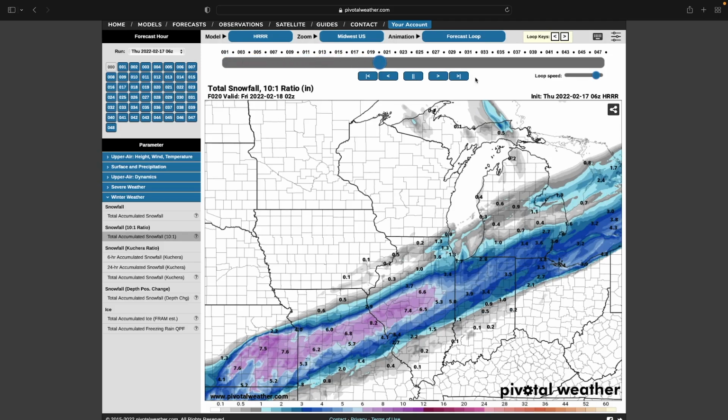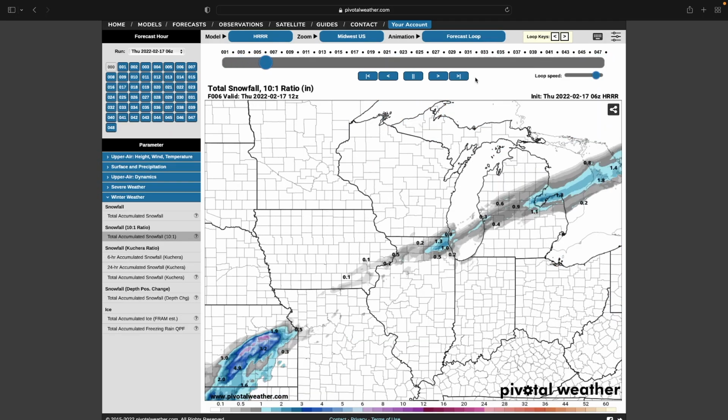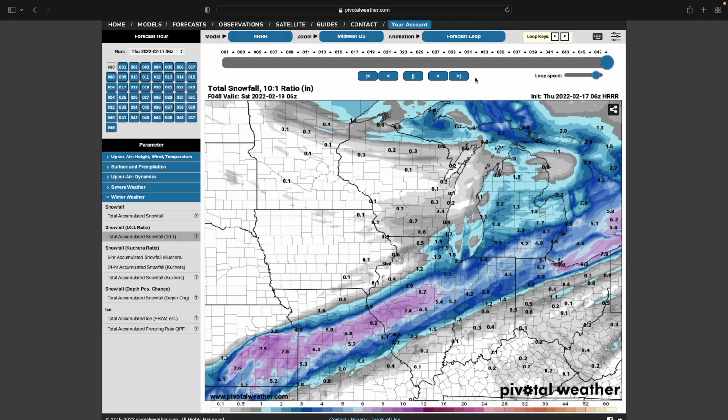Today we are going to be going over the 3 T's of Winter Storm Elsa. So the track, the totals, and the timing. When's it going to hit? Where's it going to hit? And how much is it going to hit?